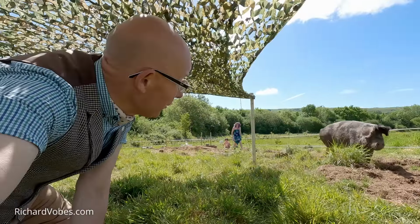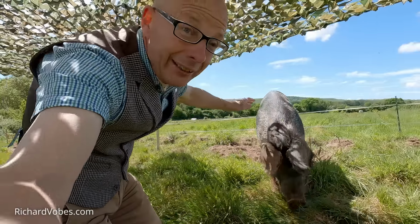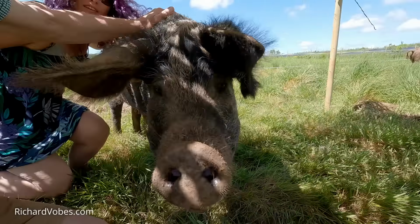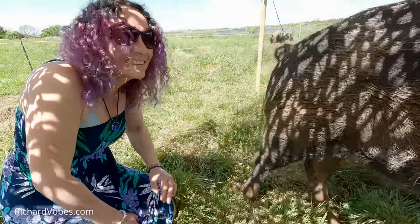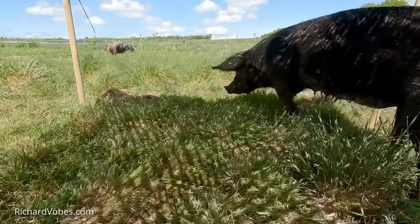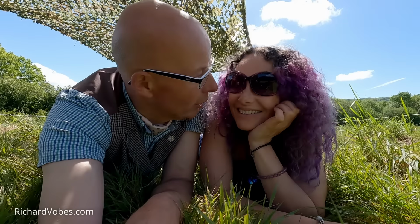Hey pig, come in the shade. Come in the shade, pig. There we are, look. Come and have a sit down. Boing. Not you. Oh, there we are, look. Come and have a nice sit down in the shade. Okay. It's nice and shady for us. Perfect.